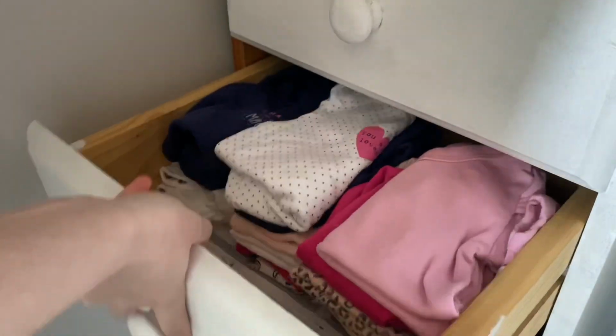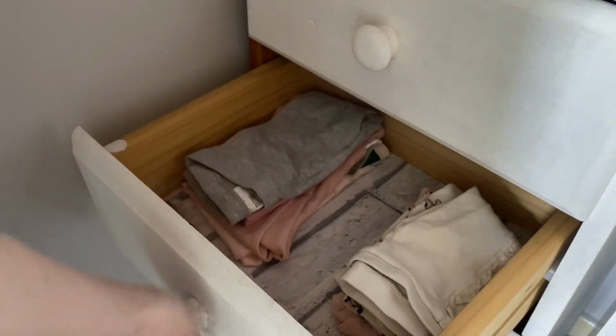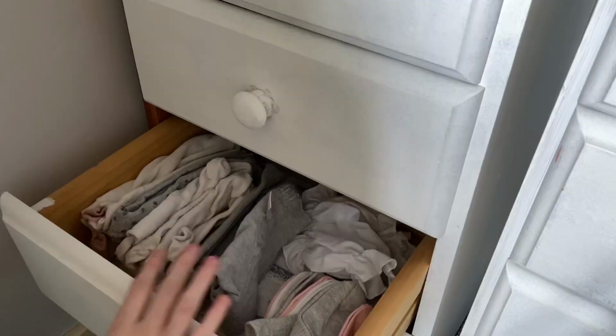In the second one I keep all of her vests and her long sleeve vests. In the third drawer, I keep all of her leggings. In her fourth drawer, I keep all of her tights and socks and any underwear little panty things that go under her dresses. I cannot remember what they're called. But now moving on to Carter's drawers.